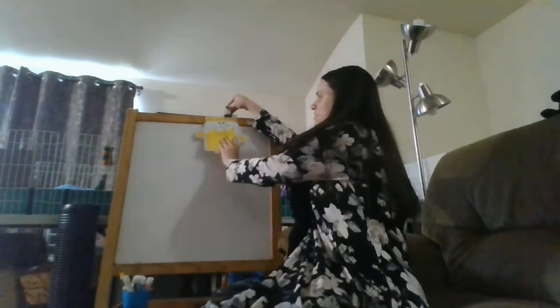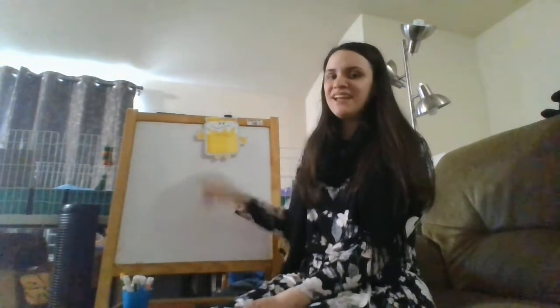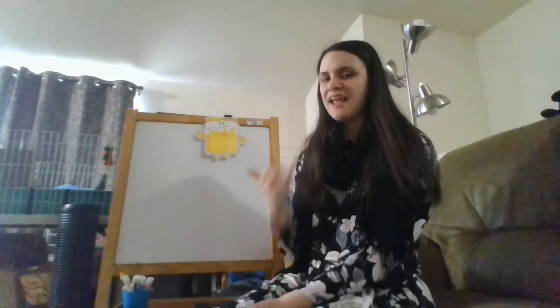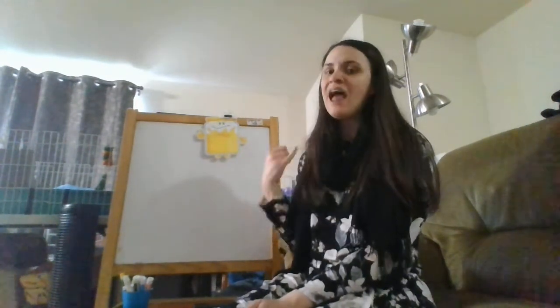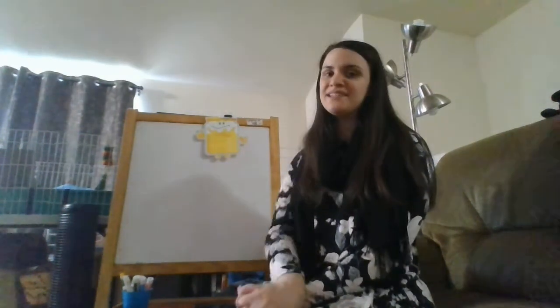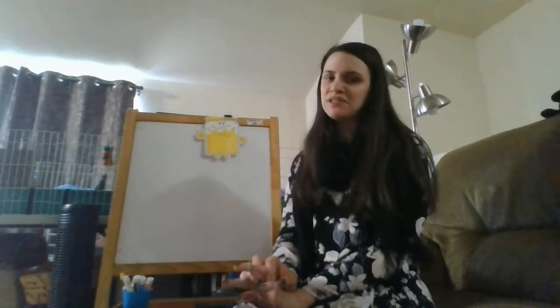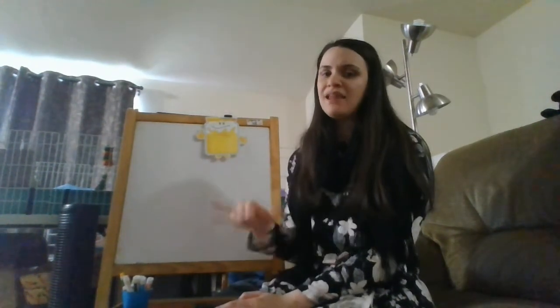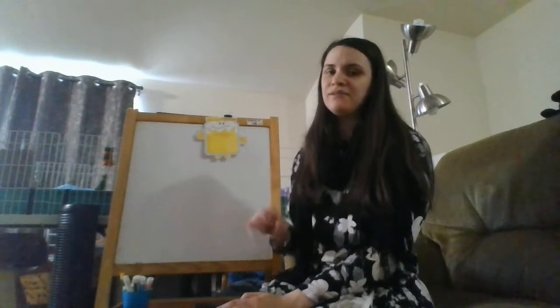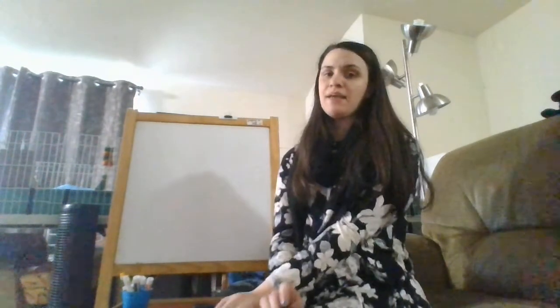So I also have a brand new color. Does anyone know the name of this color? It's the color yellow. Could we say yellow? Ready? Yellow. And I think yellow is perfect for this month because we're going to start to see lots of flowers coming out, and a lot of them might be yellow. So it's a good color for the month. Could we say yellow? Ready? Yellow. Very good, guys.